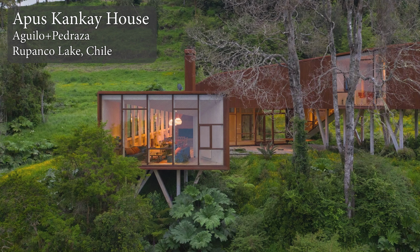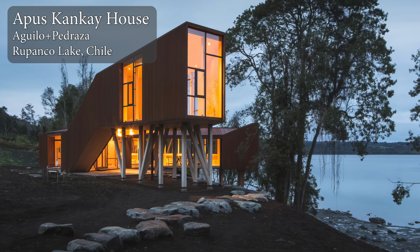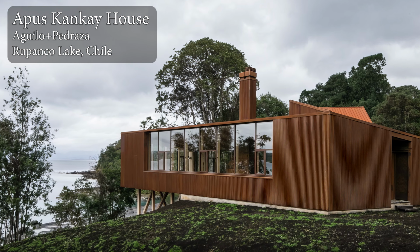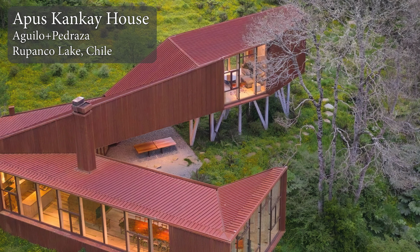The building's form, made of corten steel, shields against changing weather conditions, blocking the icy south wind in summer and the northern winter winds. It also covers the outdoor patio, safeguarding it from rain and sun.